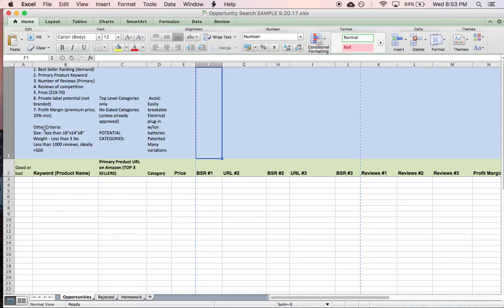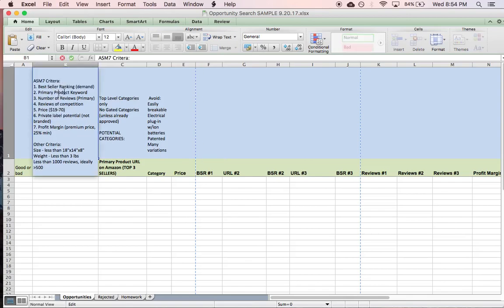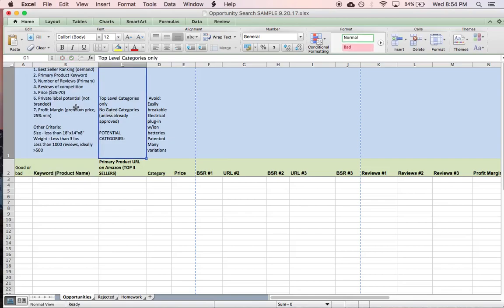But so I've just typed in these are the things I want to look at as kind of a cheat sheet for my reminders. I want to keep it in this document. So 1 to 7, bestseller ranking shows me that there's demand. We already talked about that. The primary keyword, we're going to talk about what that means. Number of reviews, the reviews of the competition, a price of 19 to 70, although I just told you I'm going to change that actually right here, 25 to 70. I just updated that. Okay.